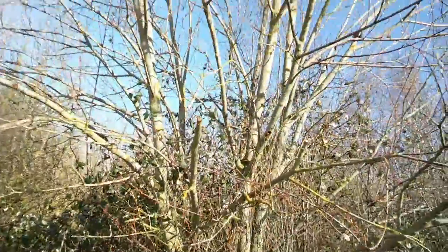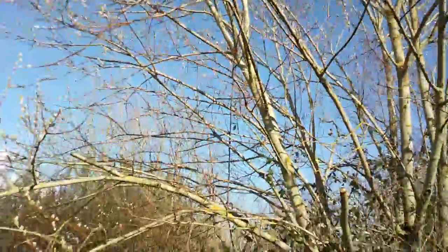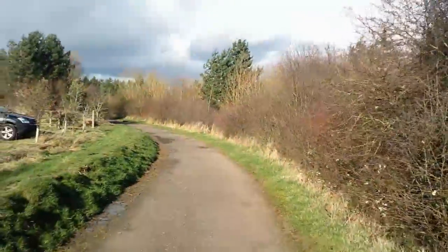Goat willow is a fantastic variety of willow, growing up to 10 metres tall. Look out for the fluffy catkins at this time of year.